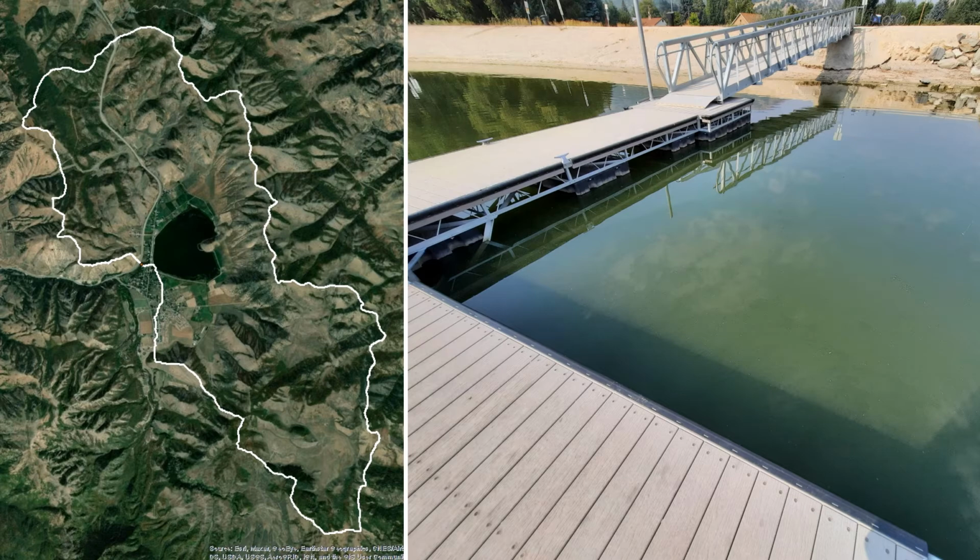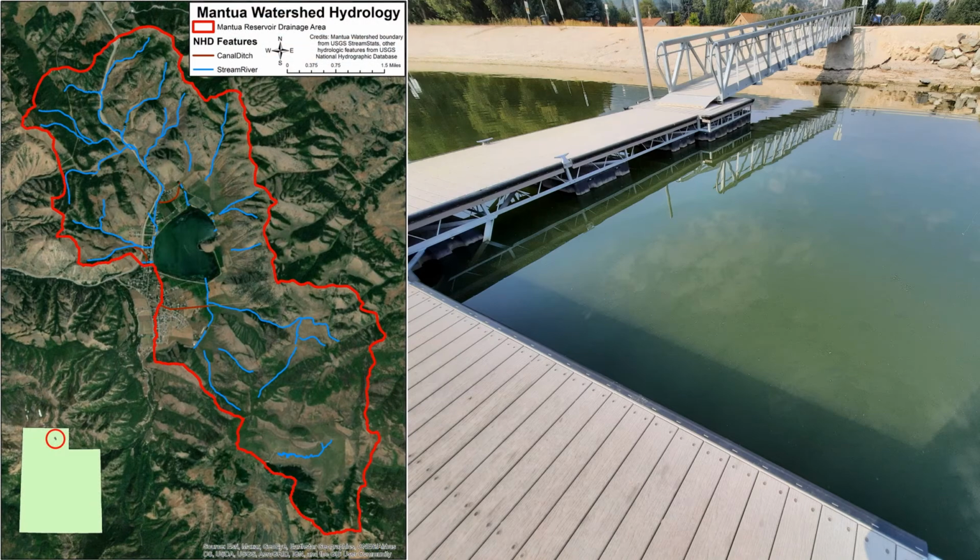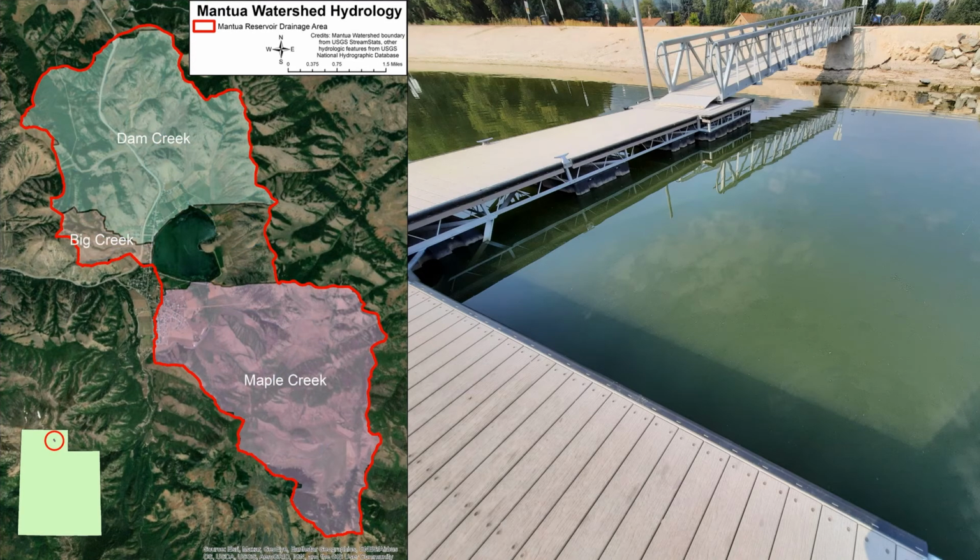A major part of our data analysis relied on GIS software. We identified the drainage area for the reservoir, as well as the rivers and canals present in the watershed, seen here on the left. We determined that a very large portion of the watershed drains into only two specific locations on the reservoir, both of which are included as sample sites. We have Dam Creek to the north, which drains into sample site 1, and Maple Creek from the south includes a drain from the fish hatchery into sample site 4.